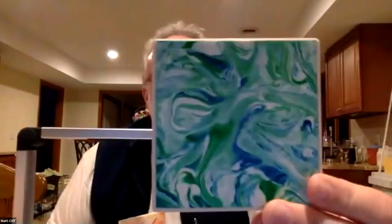Hey Matt, while people are doing that, can you just hold up a sample one more time for me? Absolutely. I've done a couple of different ways of doing it. This is just one that is your 2-color sample. I've also done ones where I got a little creative and cut my paper up.